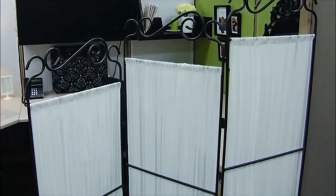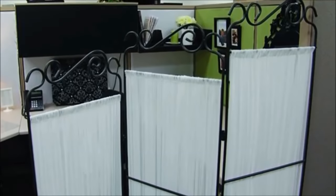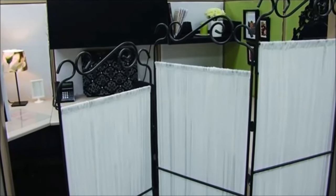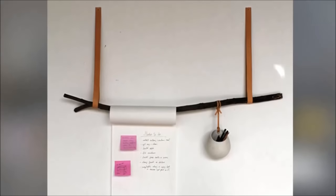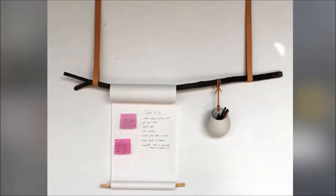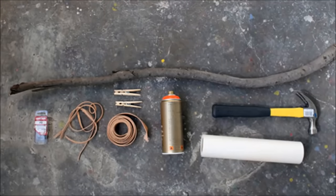43. Use a room divider to create some semblance of privacy. It might not lock, but, well, it's a start. 44. Use an old tree branch and a vintage belt to make this minimalist display for notes and pens. This is the material you'll need.